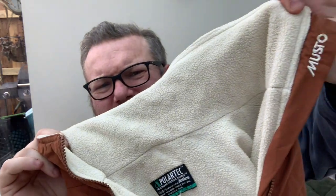Polar Tech, Musto. Musto, they're kind of boating and yachts, aren't they? This is a Musto Snugs fleece lined coat. Very nice.